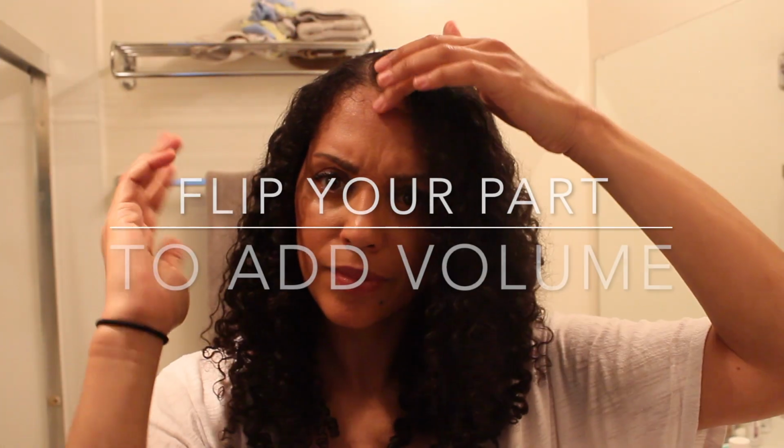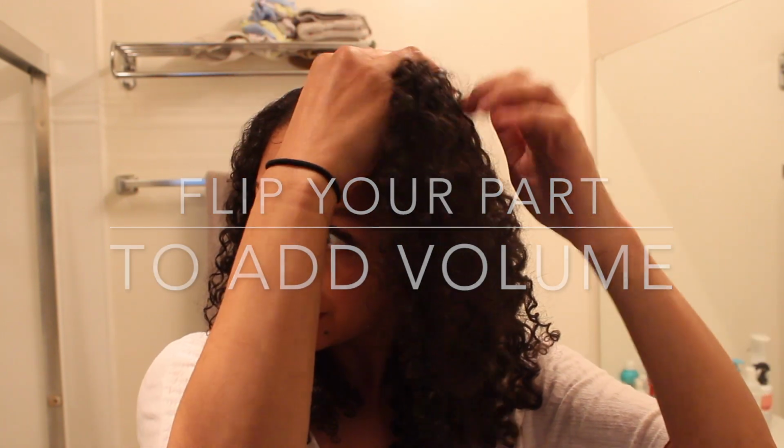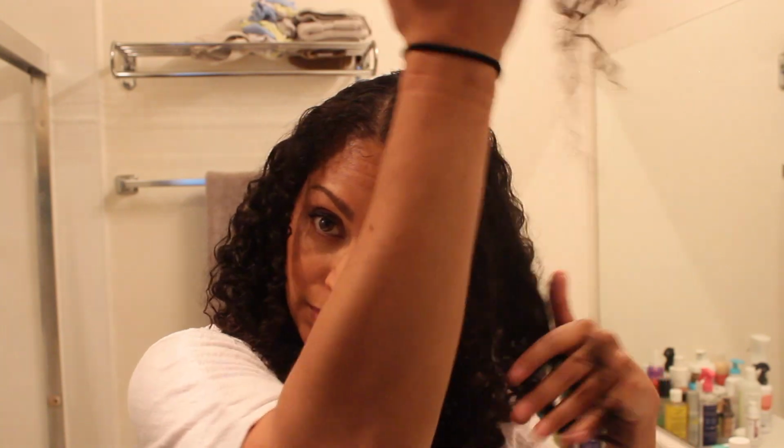This is yet another one of my favorite tips. If you notice that your normal part is making your root area look really flat, just flip the part. A simple shift to the other side followed by a little fluffing and scrunching can bring the volume right back.